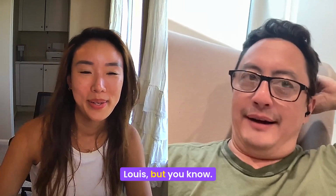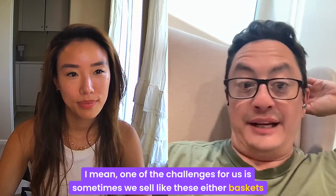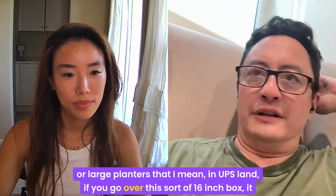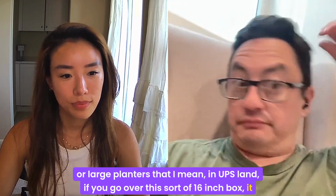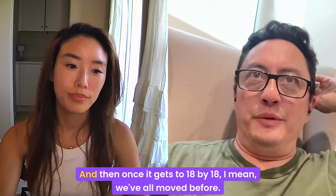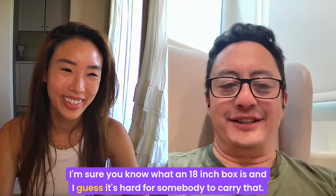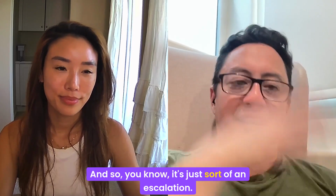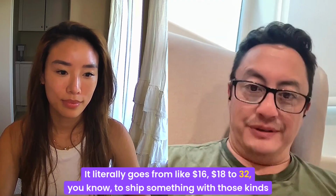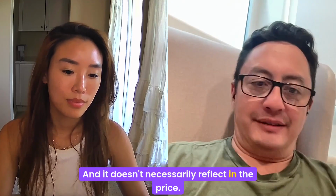But one of the challenges for us is that sometimes we sell baskets or large planters, and in UPS land, if you go over this 16-inch box, it suddenly becomes a huge thing. Once it gets to 18 by 18, we've all moved before, you know what an 18-inch box is. It's just an escalation. It literally goes from like $16, $18 to $32 to ship something with those dimensions, and it doesn't necessarily reflect in the price.